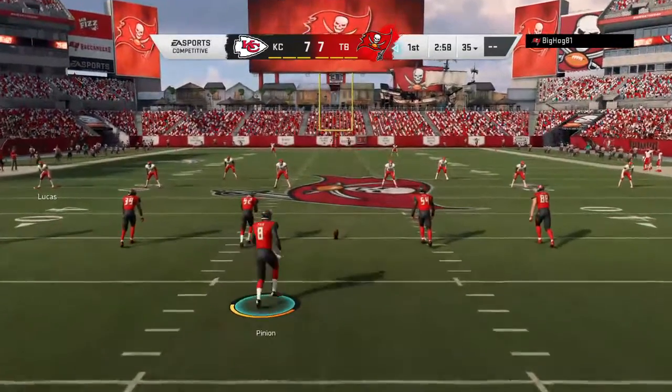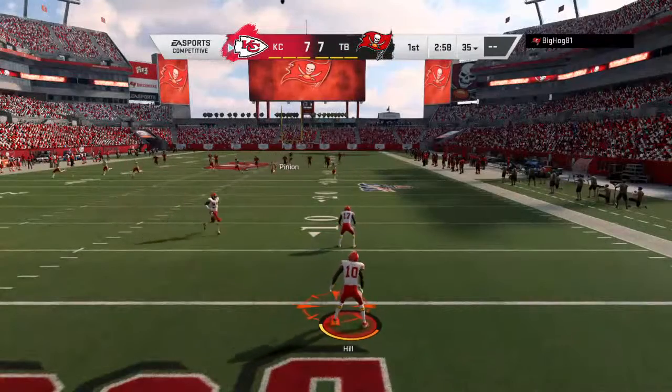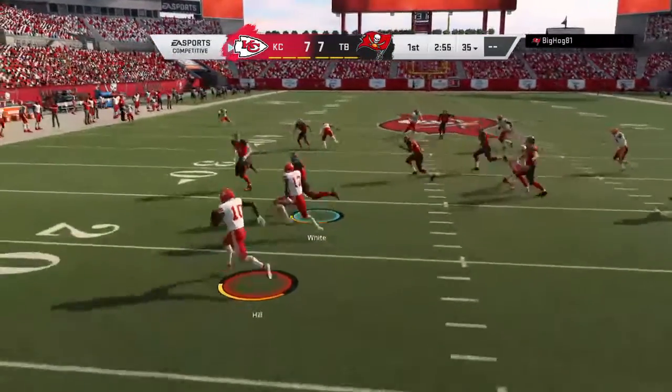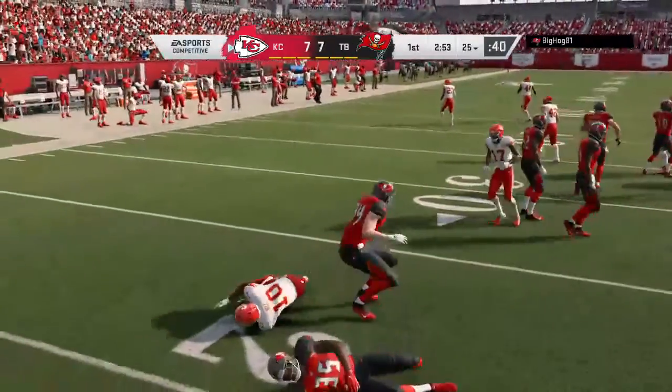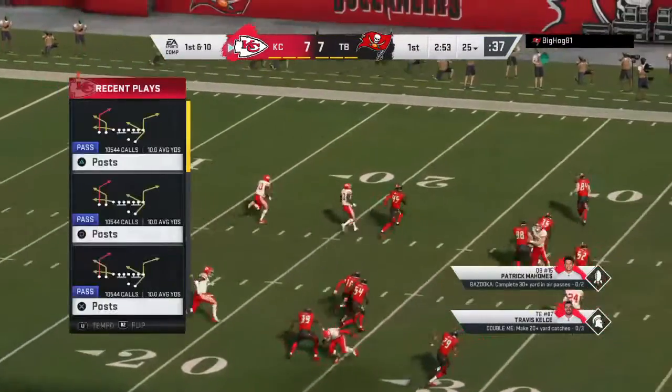Each team has scored. 7-7 here as the kick's away. This is fielded at the goal line, and not a bad return here. He gets it out to the 25-yard line, at their own 25-yard line.